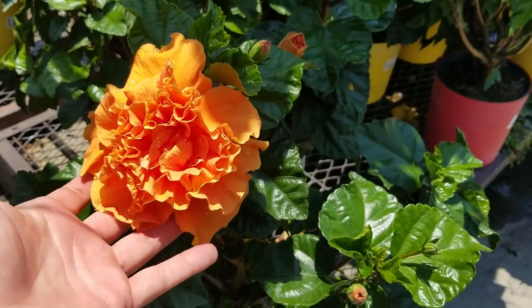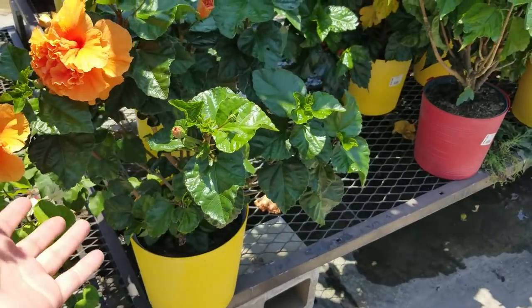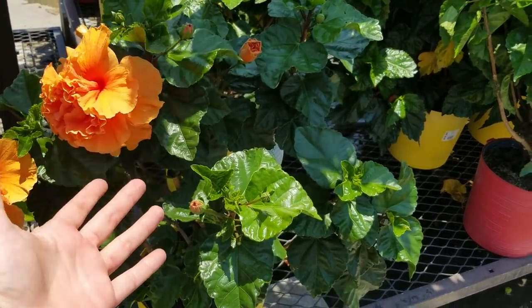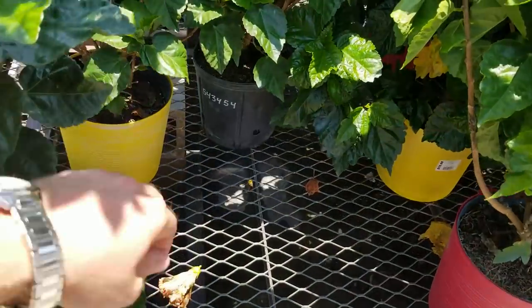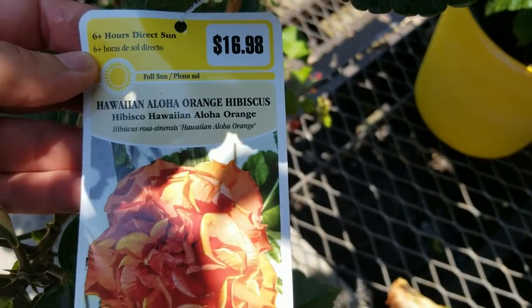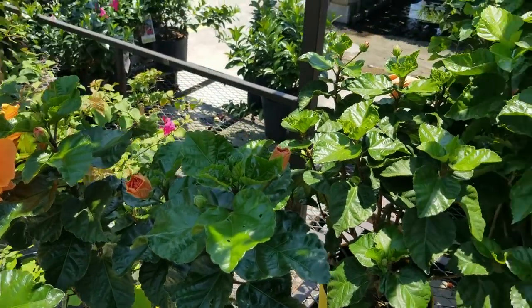They're beautiful, and I'm seeing them all over, well, you've seen them by now, but at the place I'm staying, along the beach and everything, they're so happy and cheery. They don't look anything like the doubles I'm seeing at home, and of course the tags just say hibiscus, and it's the Hawaiian Aloha Orange Hibiscus. I like them a lot. I'm seeing them everywhere up here.